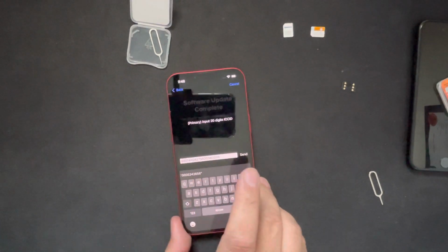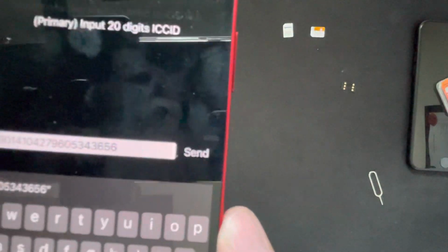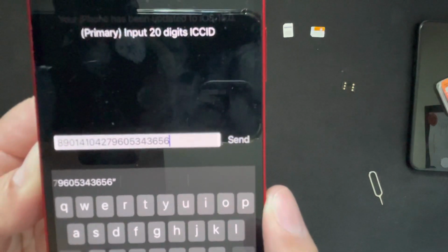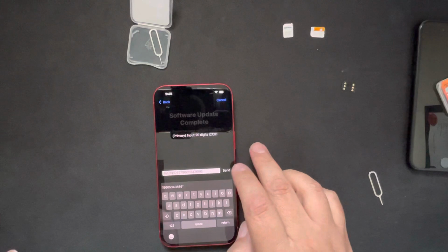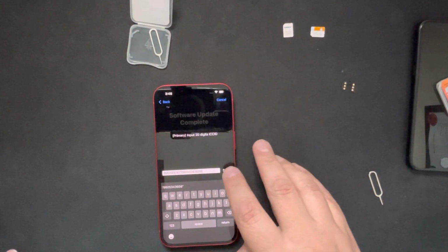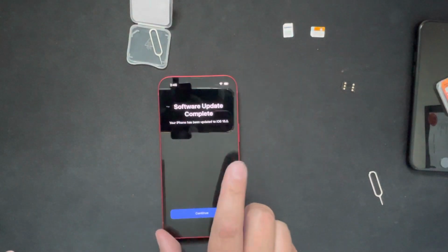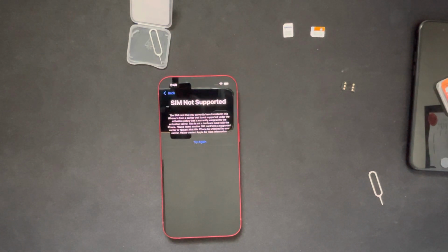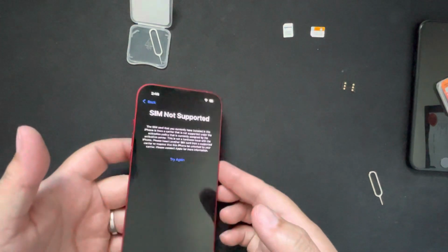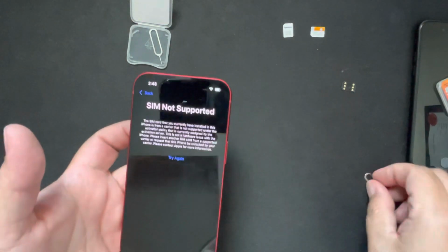And that's the ICC ID that the Gevey Pro already comes with, ending 3656. And I know for sure it's not an accurate ICC ID. So I'm gonna hit send and accept and continue. And remember, this is only for test purposes. If something happens like this, you put the incorrect ICC ID, this is the error that you're going to get. SIM not supported.